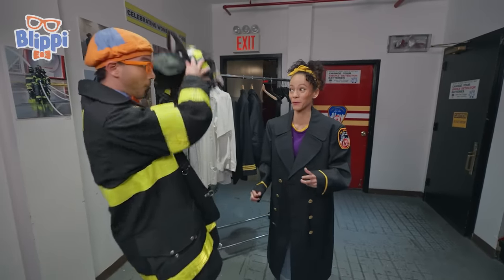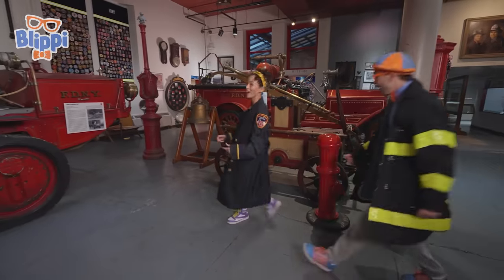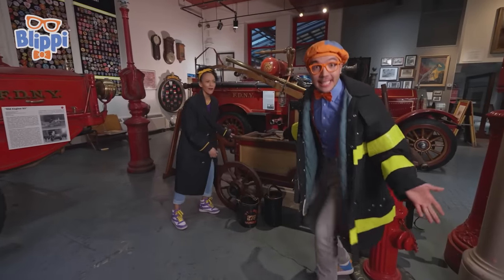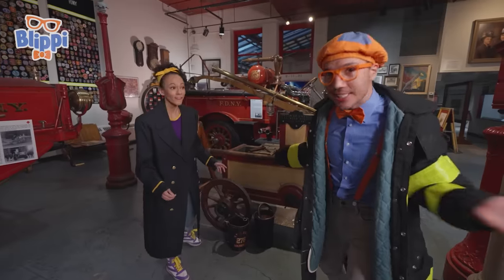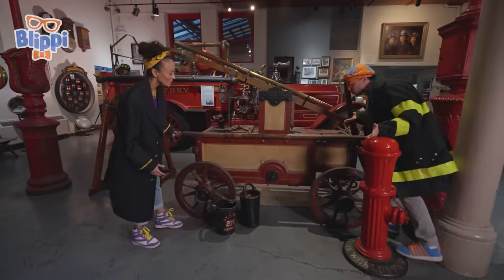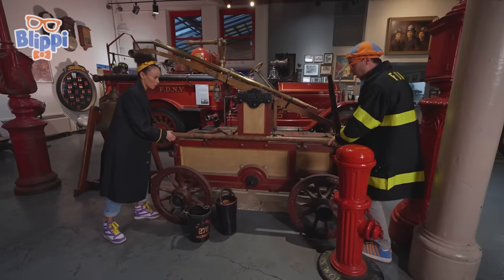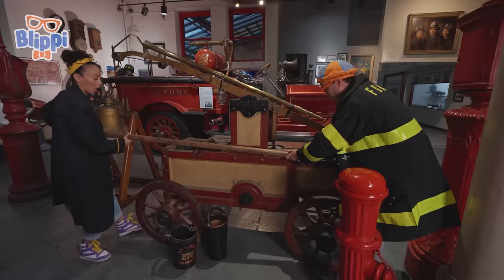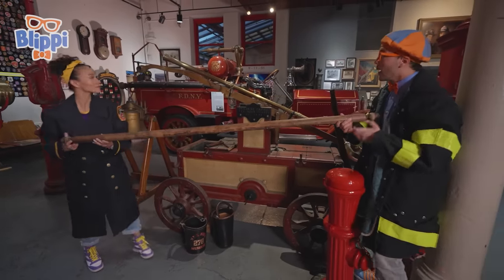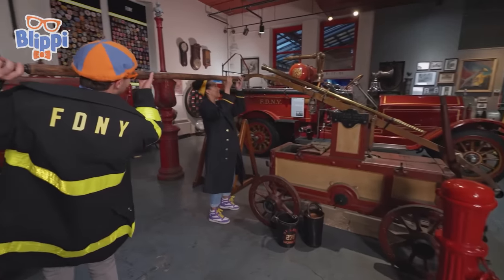Let's keep exploring. I really want to find a fire truck. Let's go. Whoa, look at it. Wow. It looks like this is the very first fire engine. That's right, and look how small it is. You see? It's so small. And this. Whoa. What's this? It's a big pole? Yeah. Oh, whoa, it's so big. Oh, hey, I think it goes up there. Oh, you're right. Okay, here we go.